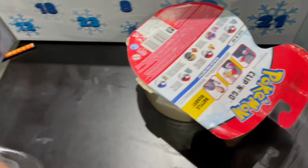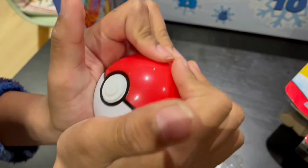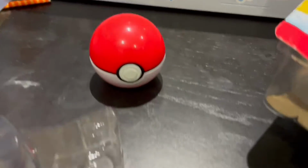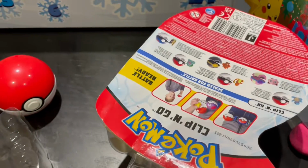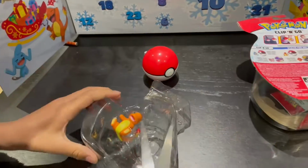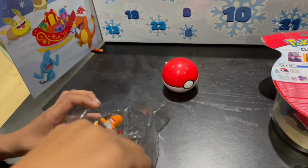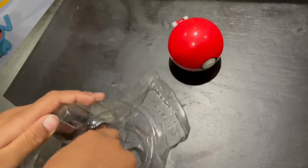The Pokeball isn't attached to anything. It should be eaten. Oh, wow. The Pokeball! Oh wow, that's really quite kind of big. Hold a sec. You're just gonna take out these. How do you take them out? I just found out. I can pull it under.